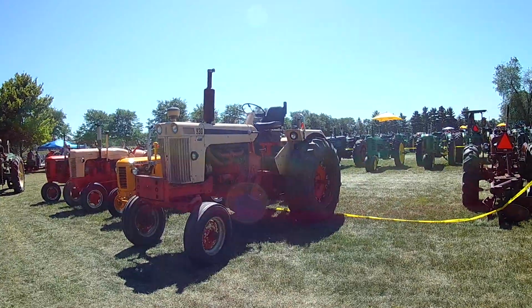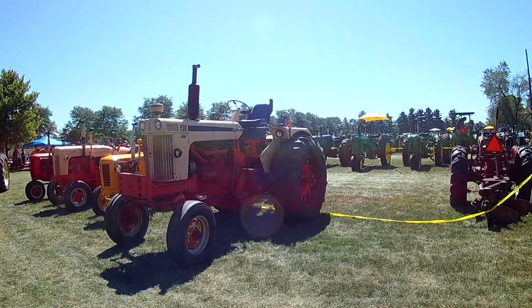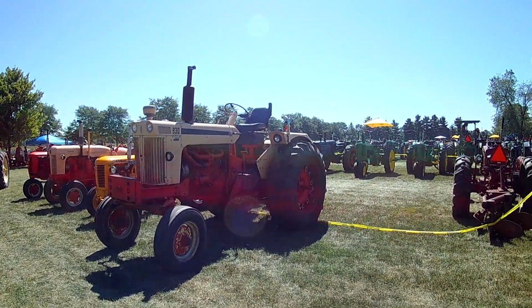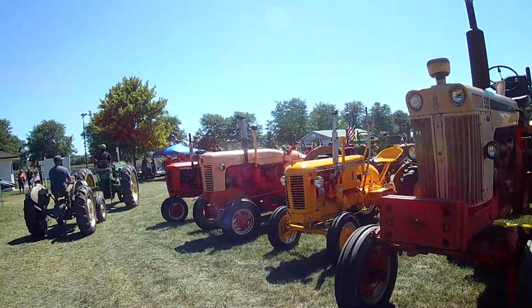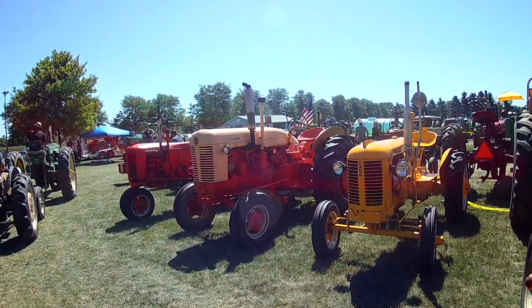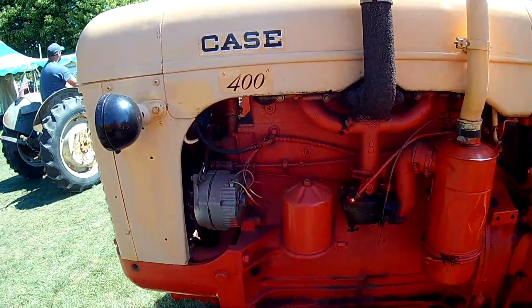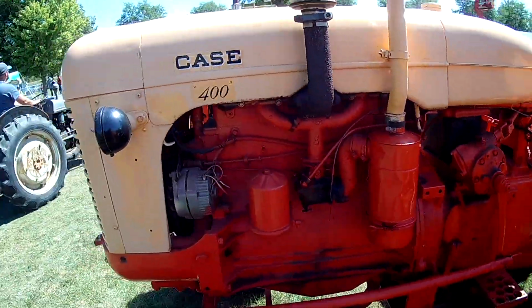And then was there a 920? From Minneapolis. And a friend of mine, he passed away a couple months ago, and he bought 2 of those new and lost his ass somehow. The Case 400, we had one, that might be our old tractor. Yeah, I don't see the welds in there.